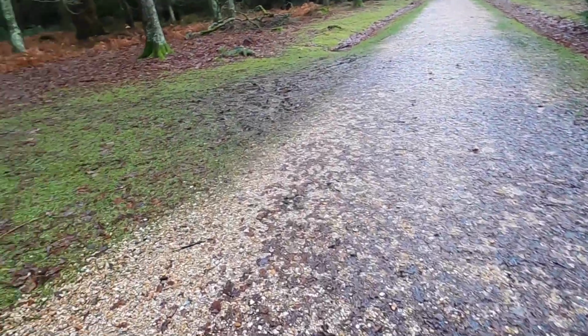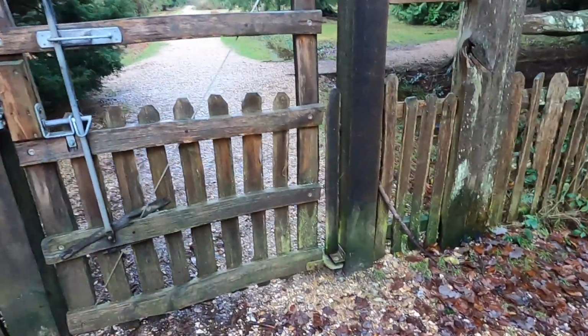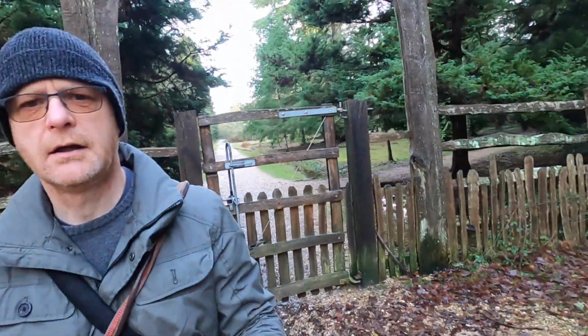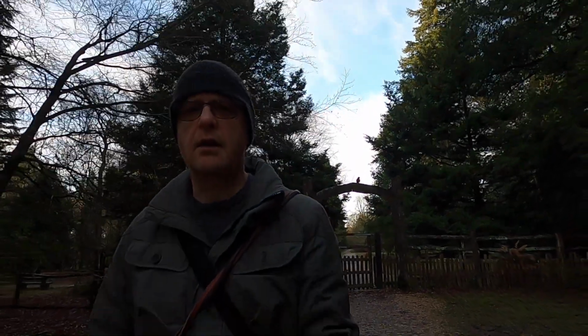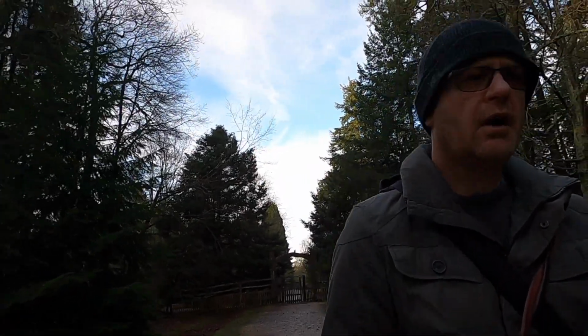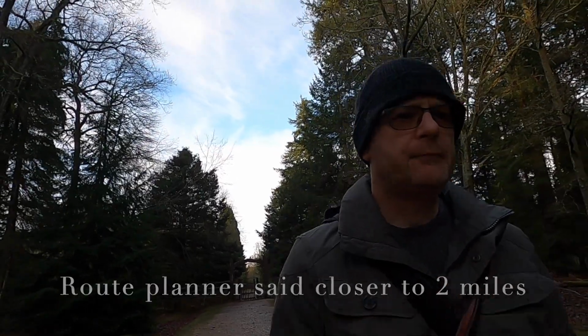And here we are at the other side. I haven't closed properly. But yeah, we're at the other side. Just up here is the road again. We're back to the car park. Let's see how long it was. The watch is telling me it's about 2.5 miles. Feels about right. Very flat, very easy.